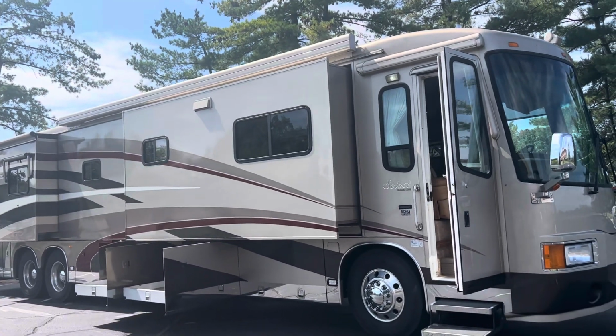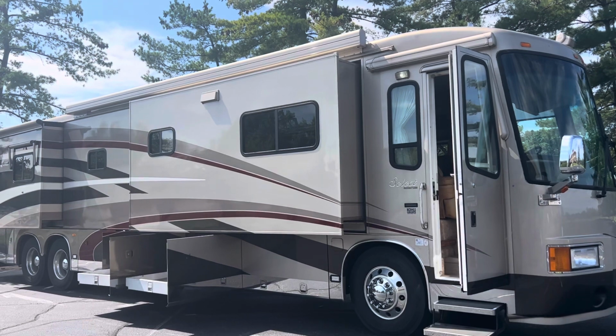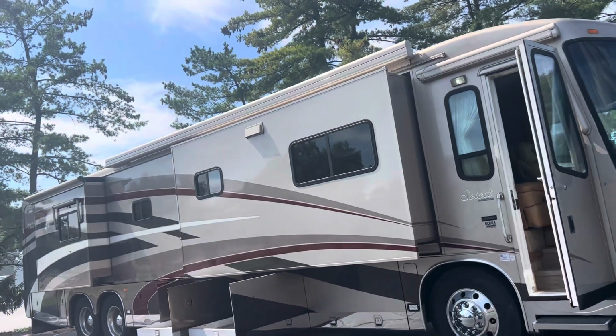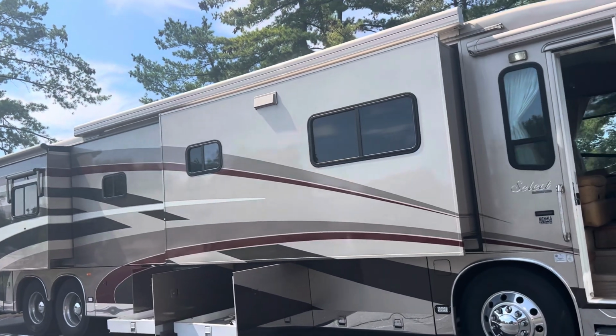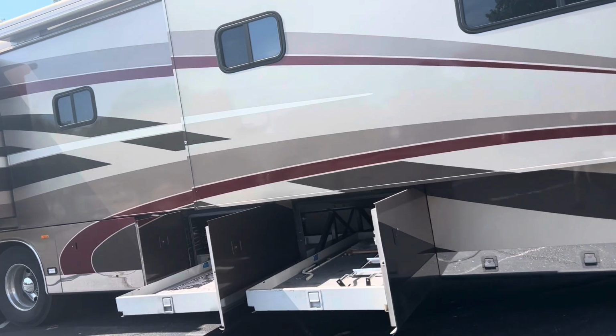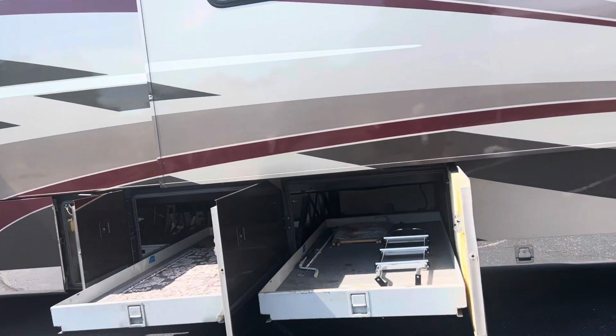This is a 42-foot 2003 Travel Supreme Select. Okay, this coach listed for over $300,000 in 2003. Kind of gives you the idea of the quality of this coach. It is an older coach. It's got 104,000 miles on it.